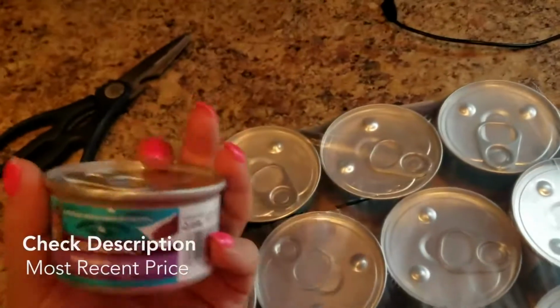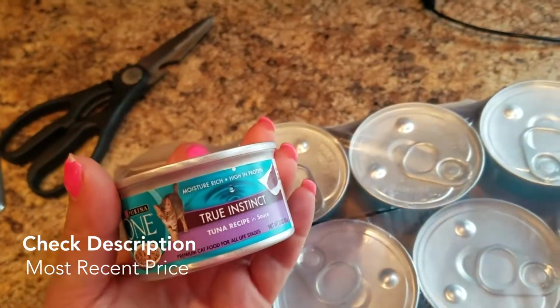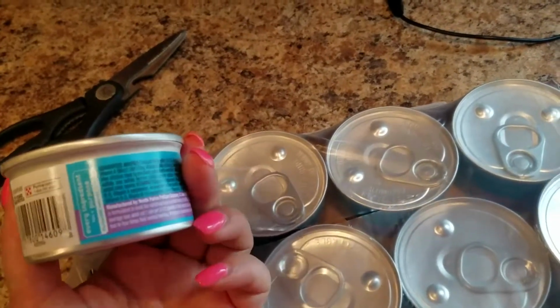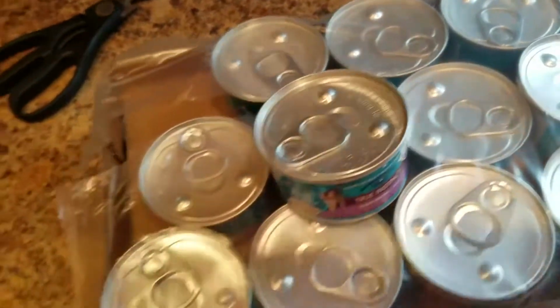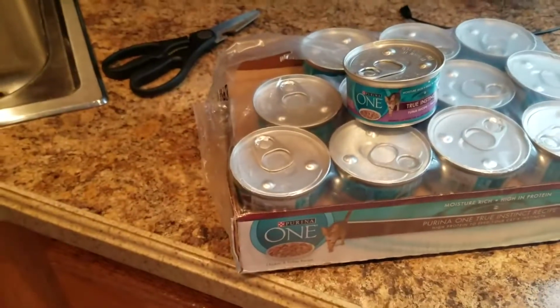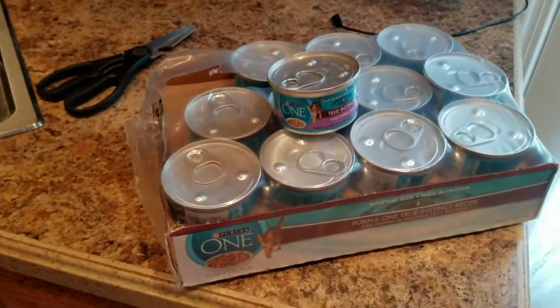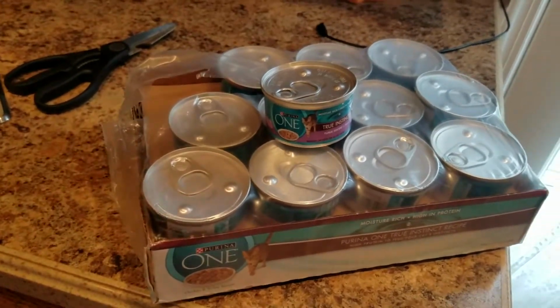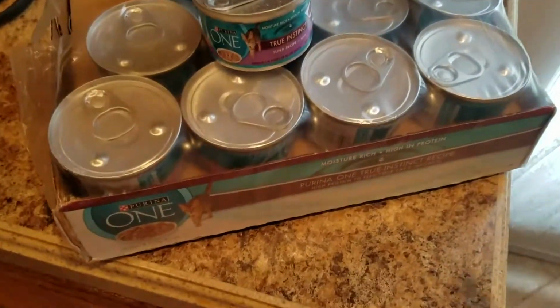So I know that Purina 1 is one of the good brands that the vet at the shelter recommended. I always try to go by what they recommended. They said get a well-established brand, and don't do 9 Lives or Friskies because they have a high ash content. So that's why I chose to try this instead.